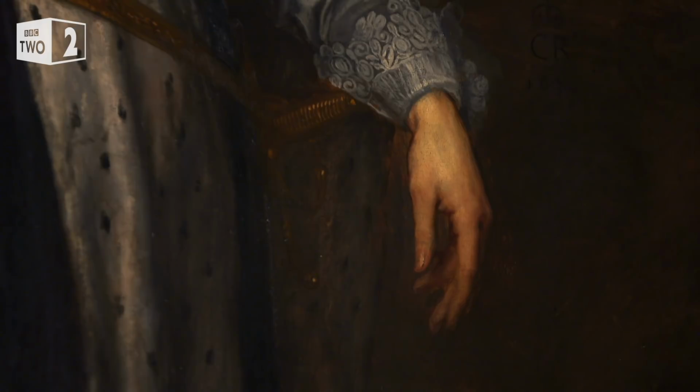The lighting's fantastic, particularly on the hand. Yes, and that's partly done by the hand against the background, which is much darker, but also much more thinly painted, so you can see the underpaint showing through it. And the hand also shows these areas of very beautiful drawing. It's got that lovely kind of gentle sweep to it, shape to it. He was a very fine draftsman.